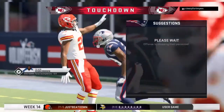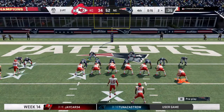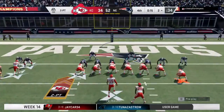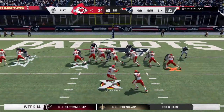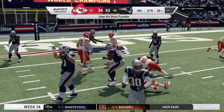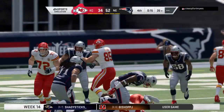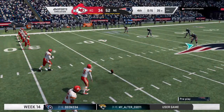Mahomes, he's got it. Touchdown, Chiefs. A great play there, with his second touchdown of the game, 4th of the year. And they're hammering for the goal line. He loses the football, and the Patriots have it. Well, that two-point attempt failed due to the fumble.